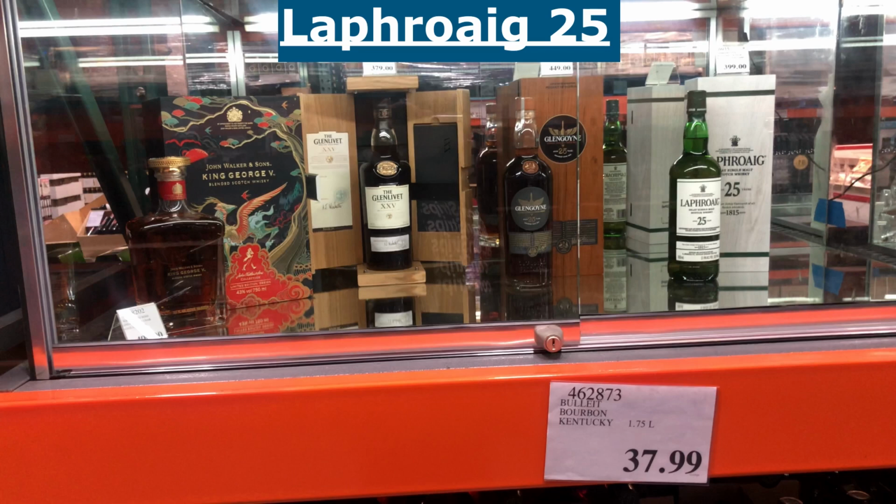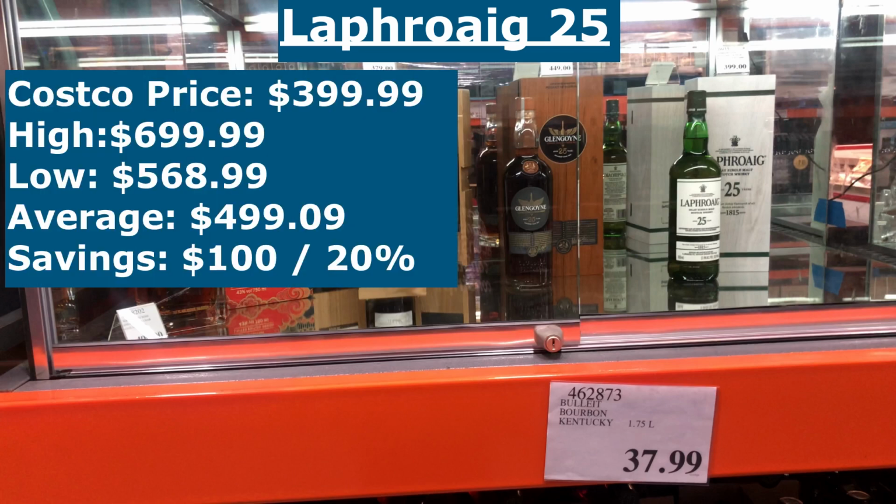Now, at the Costco price, it is definitely on the high side. It's at $399, but compared to the high and low on the street shelf price of $699.99 on the high side and $568.99 on the low side, the average comes out to $499. That $399 doesn't seem so bad. So if you get it at Costco, you would save $100 in cash, or an average 20% percentage-wise. So it's not the biggest savings that we have seen, but still, it's basically the savings of 2 bottles of Blanton's.